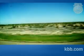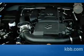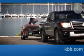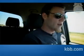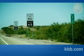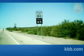Our car is equipped with the 4-liter V6, 261 horsepower, 268 pound-feet of torque. It'll tow up to 6,500 pounds. It actually seems to be doing a good job. We're cruising at a steady 80 miles an hour, and it's quiet enough that I don't have to scream at the camera to be heard.